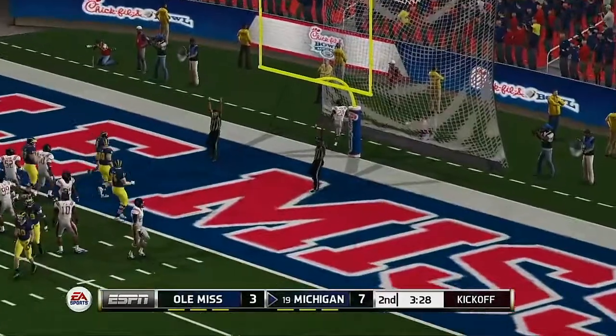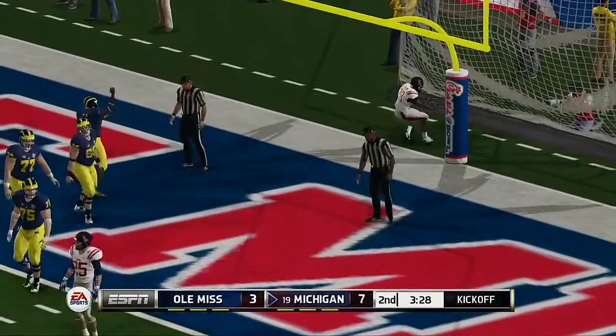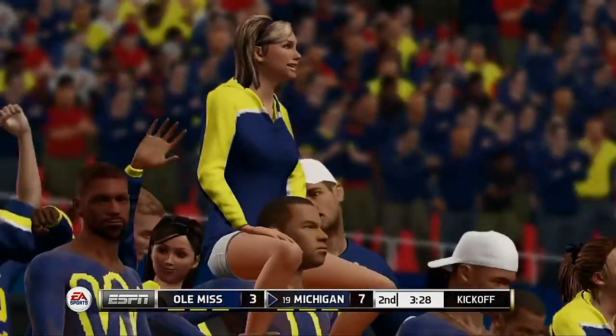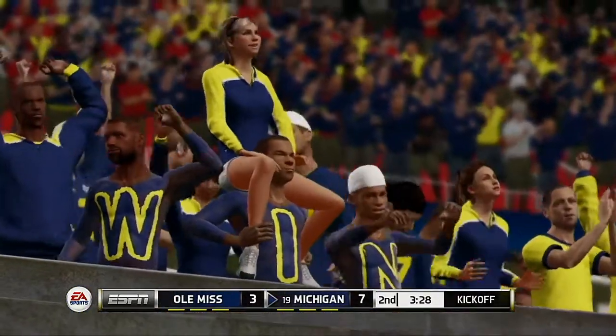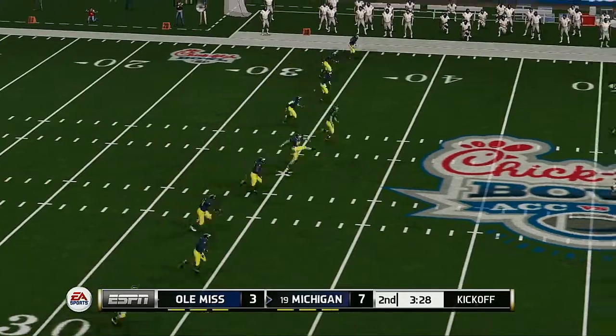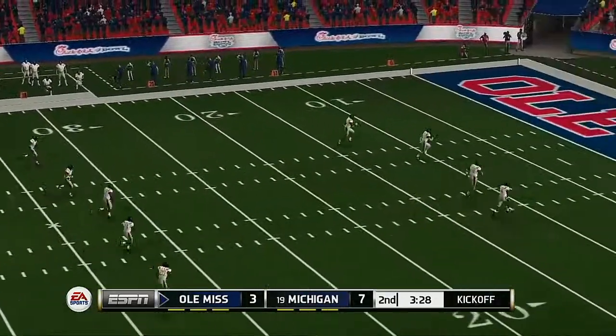He splits the uprights with the extra point. So a 14-play, 75-yard drive, and that's good for a touchdown. Brad, I thought that was a textbook drive. I thought they did a really good job of showing balance, mixing the play calling with the run and the pass. Just an overall well-executed touchdown drive.